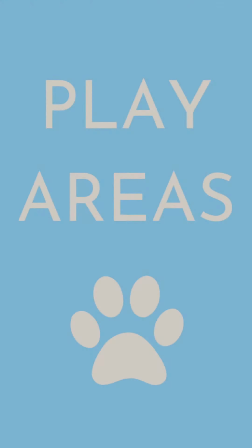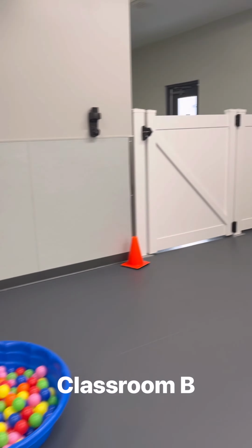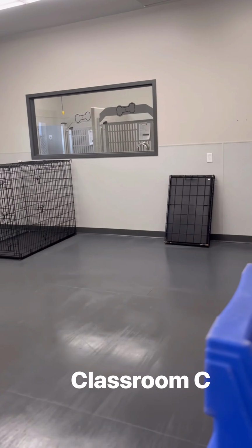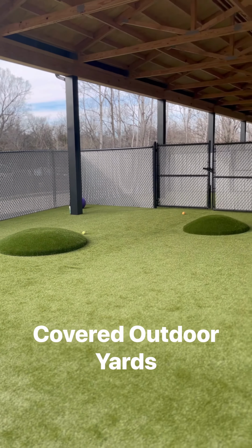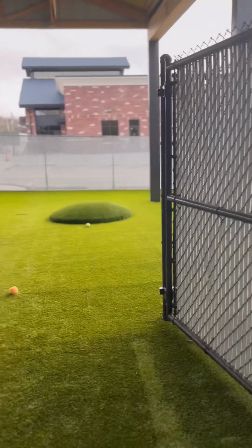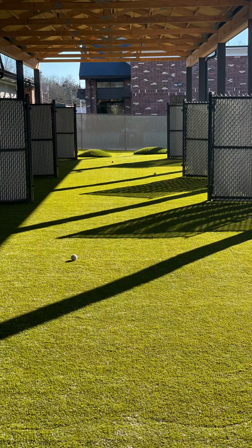First, let's start with our play areas. We have three huge play areas, all climate controlled. Classroom A, Classroom B, our biggest, and of course, Classroom C. Each of our classrooms has its own fully enclosed outdoor yard featuring brand new turf. The best part about these yards and classrooms is they can all be opened into one giant play space.